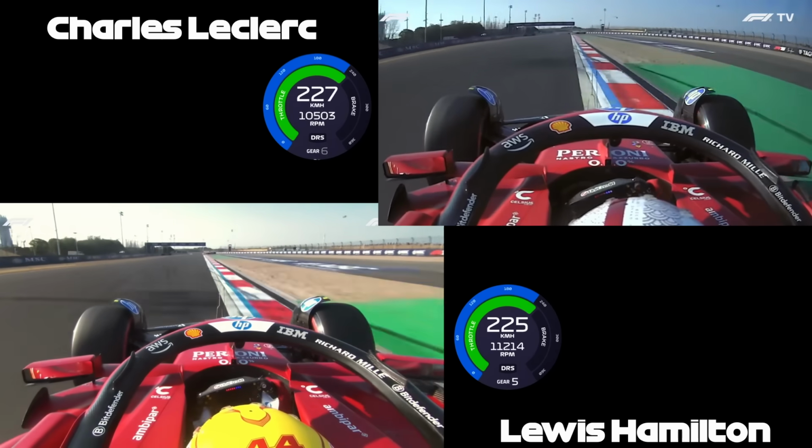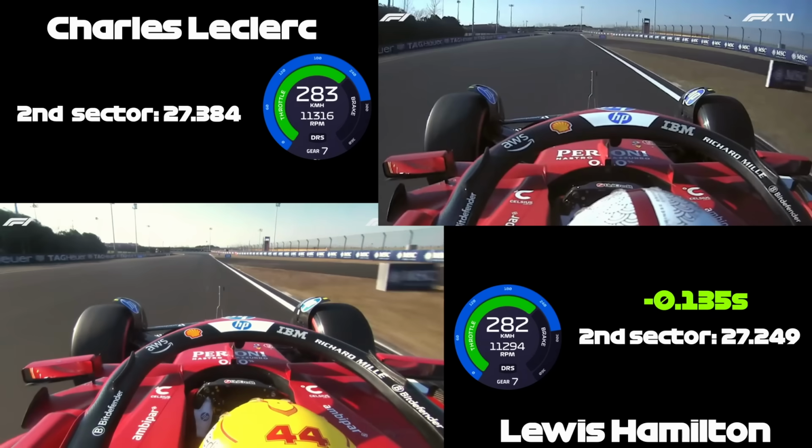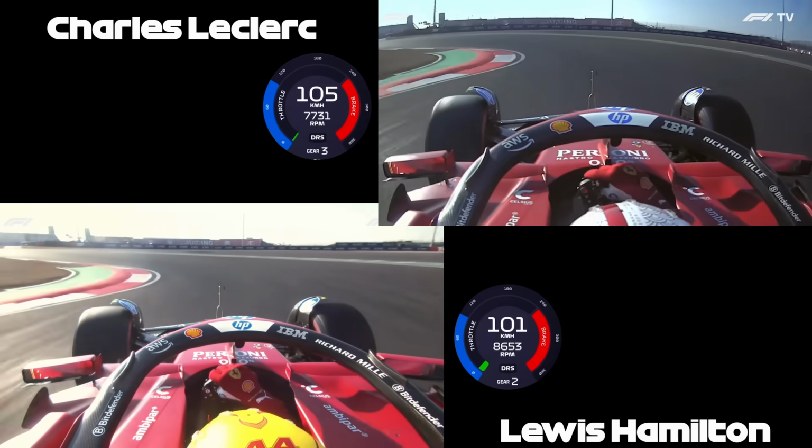Flat through turn 10, and then at the end of the second sector Leclerc's top speed is 1 kph up, so he gained a bit of time. But through turn 6 and the fast turn 7 he lost enough time to Lewis Hamilton, so he's again 0.135 seconds faster through the second sector, together almost 2 tenths after the first 2 sectors.